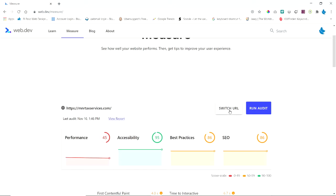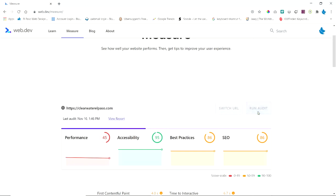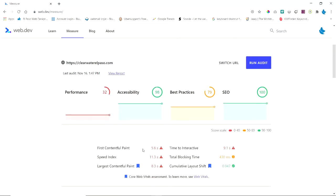Okay, let's switch to another one. This is another one that I manage. So let's see how this one does. It doesn't really take too long unless you have a large website. So here, the performance is a little bit lower than the previous one, 32. Accessibility pretty high, 98. Best practice is 79. And the SEO is 100. So that's good.